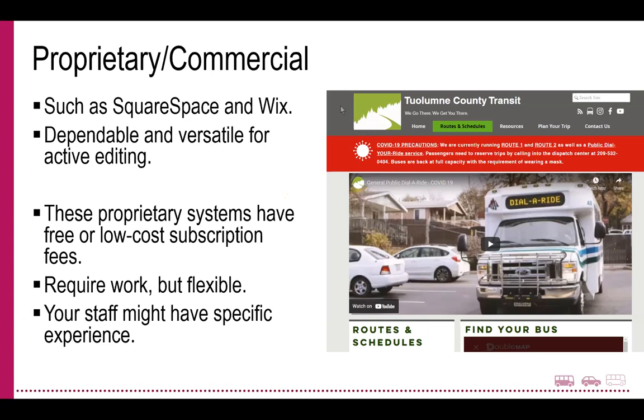Most of them do have a free or a low-cost subscription option. So if you don't want a whole lot of bells and whistles, you may be able to do it pretty inexpensively. They do require work to implement, but you just might have someone on your staff who has specific experience working with one of these, and that might be a reason that you would want to go that route.